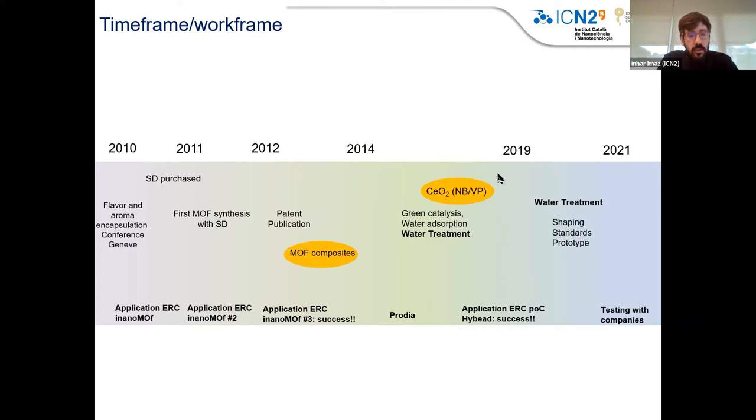Then the third time we succeeded with the ERC consolidated grant application, and we started the project. Then exploring the different combining of metal organic frameworks with different inorganic nanoparticles. We started a very deep collaboration with Neus and Victor. Then we are working on doing composites for green catalysis, also for water absorption. And we start exploring this water treatment application.